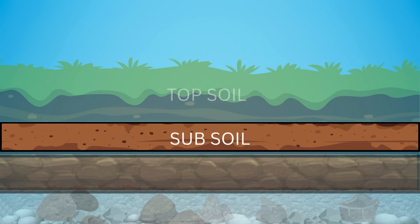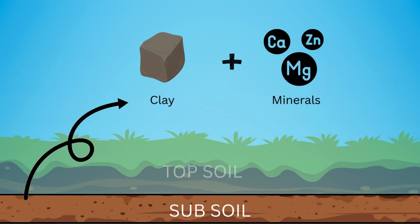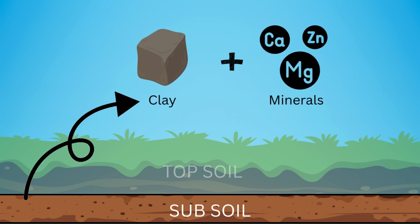Below the topsoil, we have the subsoil. This layer is lighter in color and has less organic matter. It's mostly made up of clay and minerals that have washed down from the topsoil.